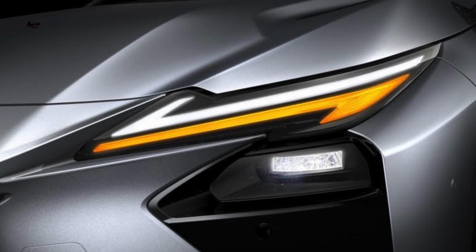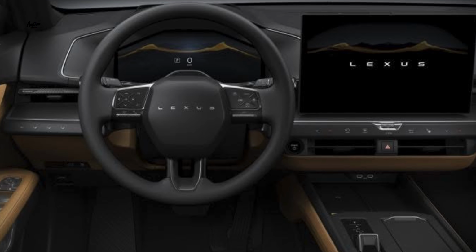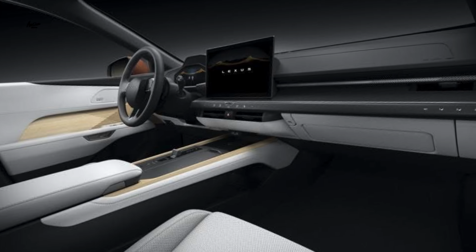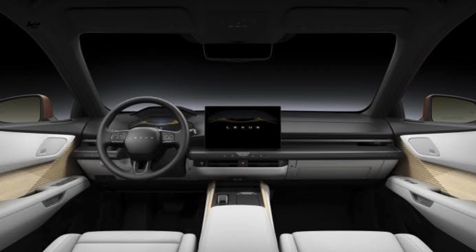Production in China. Lexus plans to start production of electric vehicles in Shanghai, China in 2027, though it is not yet confirmed if the ES series will be manufactured there. Rollout. A phased rollout across various regions is scheduled to begin in the middle of 2026.